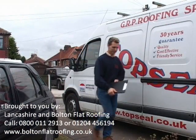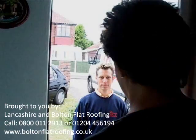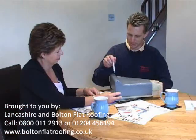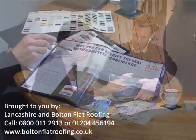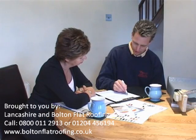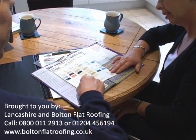Our service begins the moment our approved installer arrives to carry out a free-of-charge survey and inspection of the roof. The installer fully explains every aspect of the installation, from the construction of the roof right through to the completion and issue of the guarantee. Details of finishes and colours are made available at the time of the survey to ensure the customer receives a roof to their exact specification.